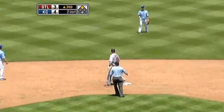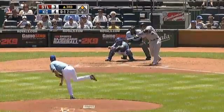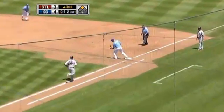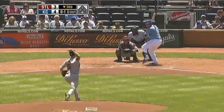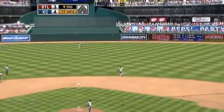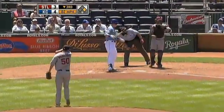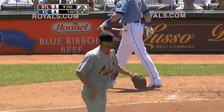Meyer's been running all over the place. He tries to keep a swing as short as possible. And he does poke it to the right side. Hewlett throws him out. 3-run first inning. He did so on a curveball. And another curveball is lined towards center field. And Molina hangs on for a strikeout.